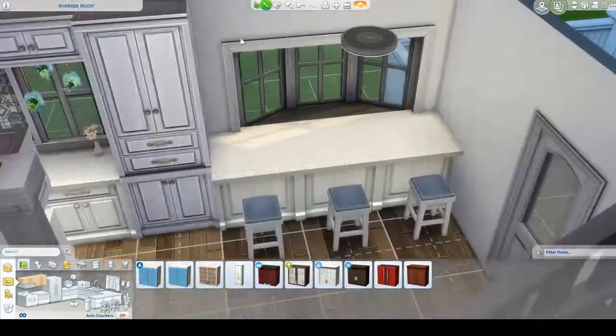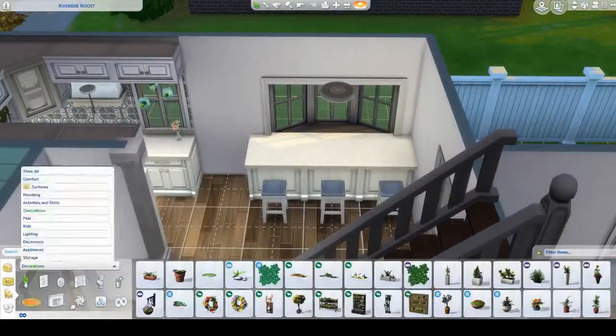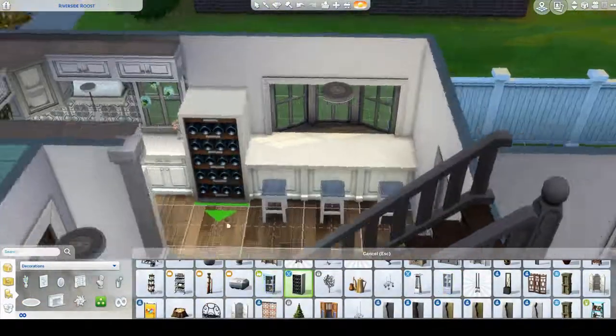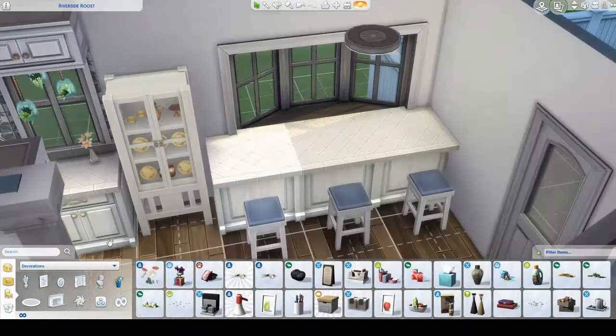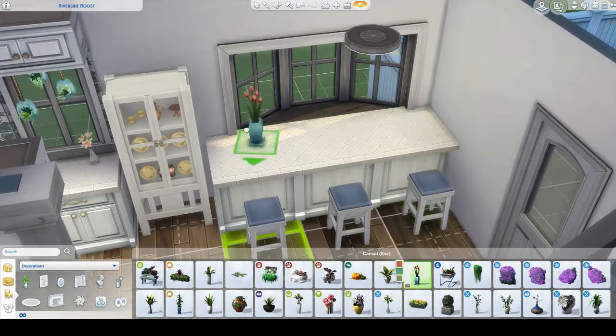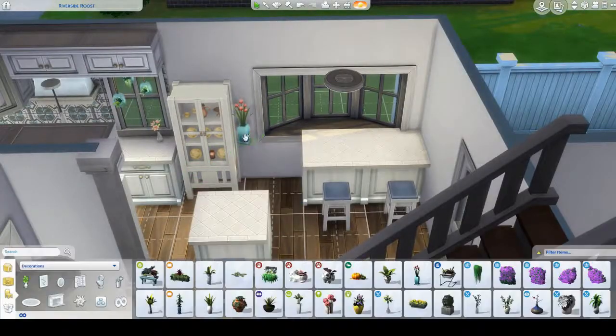And just tried to fill in some spaces around. I don't really know what I end up putting there. It just looks like a really empty space. I did like the idea of the wine rack, but then I thought, nah, it's too big for this house, that wine rack just right there, it just doesn't work.